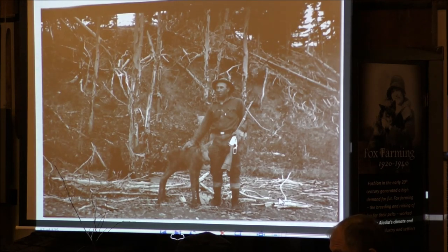I don't know if the skiff overturned, but both men ended up in the water, and Al, they think he might have hit his head or something, but he drowned in 1930, and it was a terrible loss to the community. Wow. So you see that rifle he's holding there?